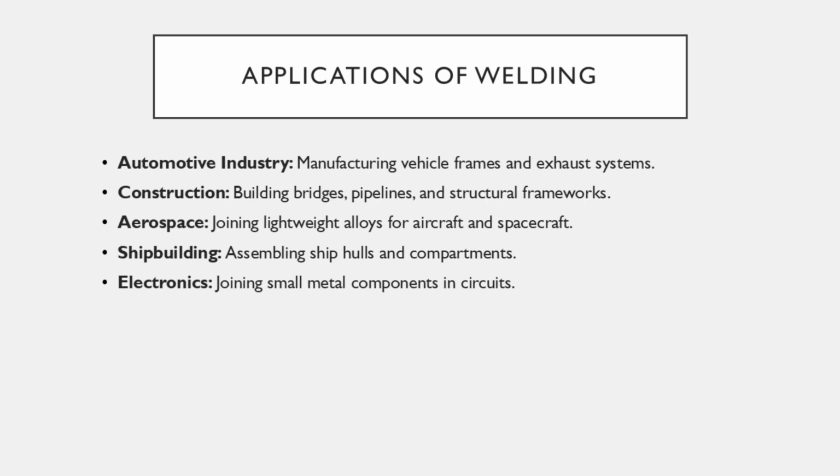As in the automotive industry, it is used in manufacturing vehicle frames, exhaust systems, and body panels. In construction, it is essential for bridges, pipelines, and structural frameworks. Whereas when it comes to aerospace, it joins lightweight alloys used in aircraft and spacecraft. In shipbuilding, it is used in assembling ship hulls and internal structures. When it comes to the electronic industry, it helps in joining small metal components in circuits and microchips.